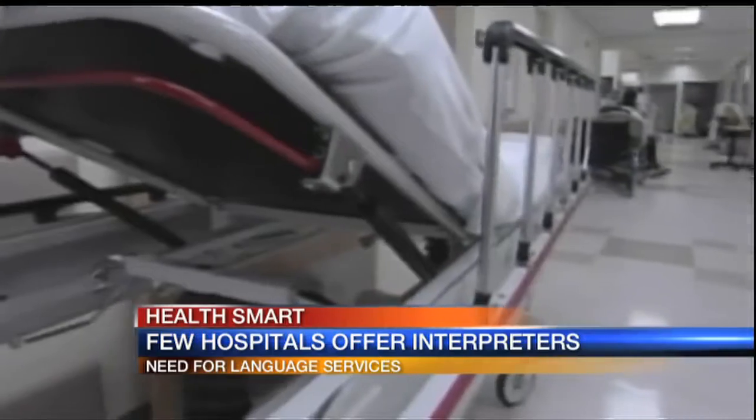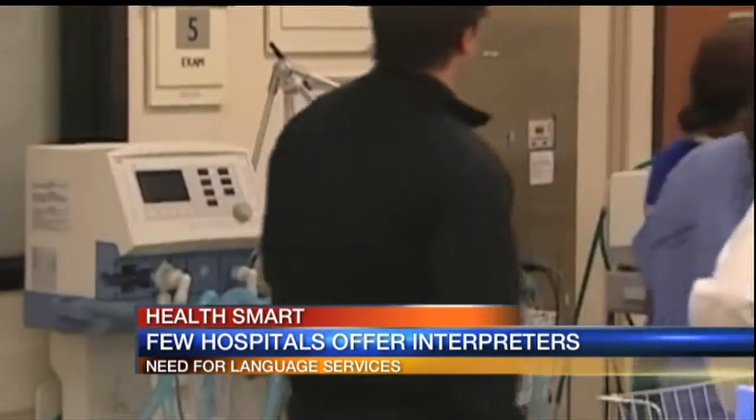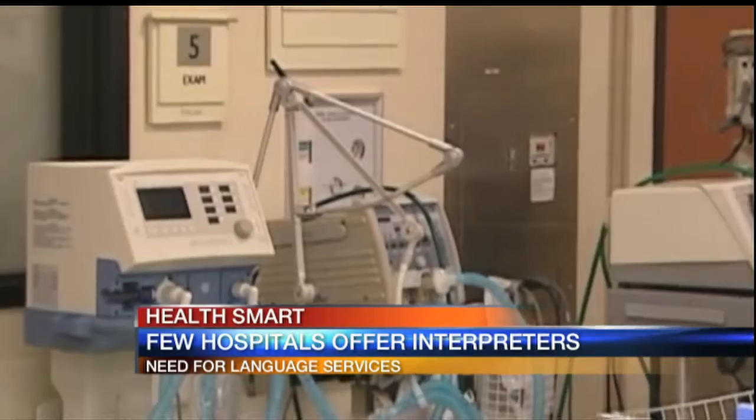Studies have shown patients speaking limited English are more likely to remain hospitalized longer, to be misdiagnosed, and to be subjected to medical errors.